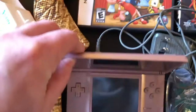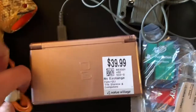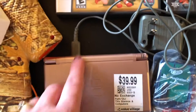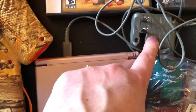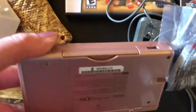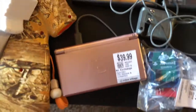And I found one. It's in really, really good condition. It was a little bit on the pricey side, $40, but it did come with the charging cord, which was awesome. And it's a pearly pink color, which I love because my favorite color is pink. So this was an amazing find. I love that I found that.